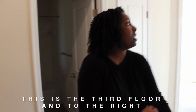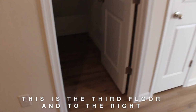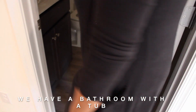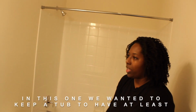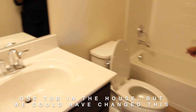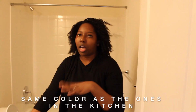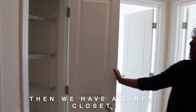Okay, so this is the third floor, and to the right, we have, I guess we can go here first. We have a bathroom here, again with the tub. And this one we wanted to keep a tub just to at least have one tub in the house, but I think we could have changed this to a shower. The cabinets in all the bathrooms are the same color as the ones in the kitchen, so flagstone. And then we have a linen closet.